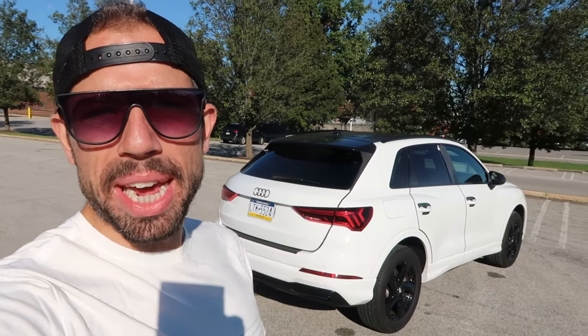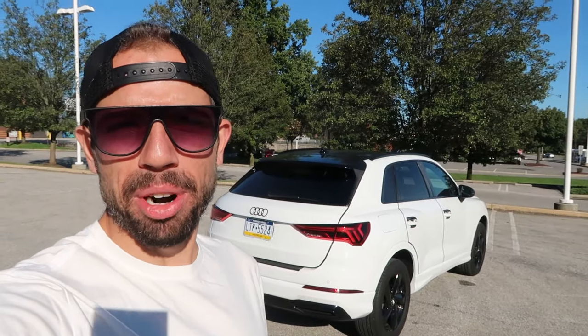We're about a week in. She's driving it to and from work. She's really, really happy with it, to the point where she won't even let me drive it at all. And she's enjoying it. I think we're pretty happy with the purchase.